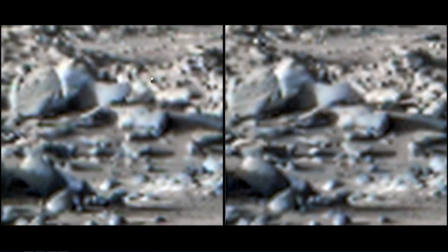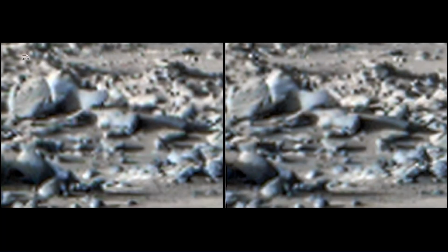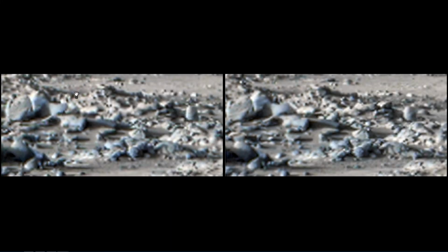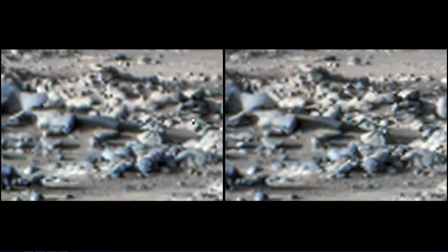We'll examine this here. Now this looks to me like part of a structure. Now, this could be part of the same thing. If you look at this, it could be flat against the wall. Because these anomalies are way at the back, there's not a lot of parallax between the two images. So it's not as easy to work out whether something's flat against a wall or laying down. But I would say these are kind of flat, and it comes up. It could be a Martian fence.